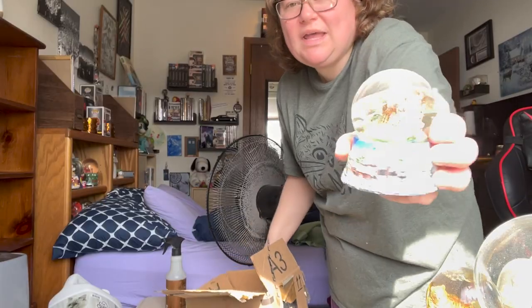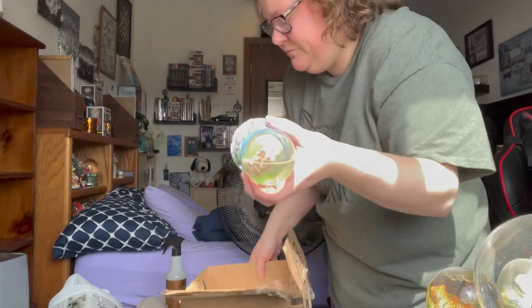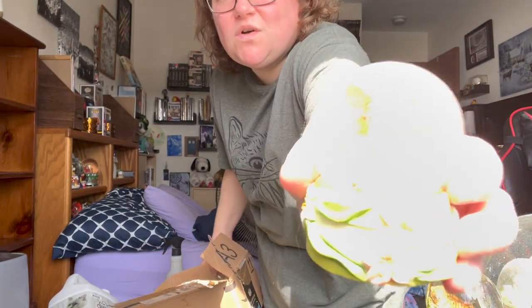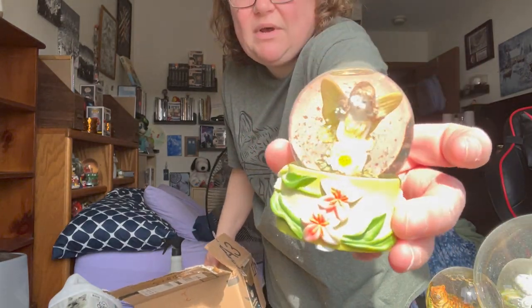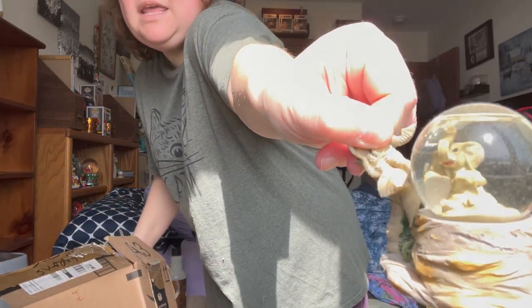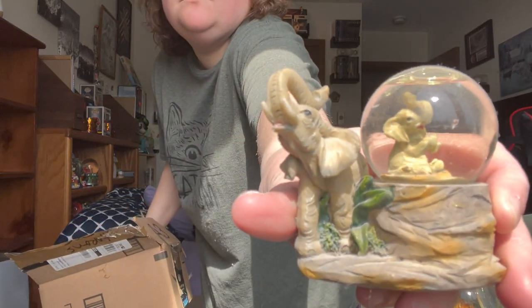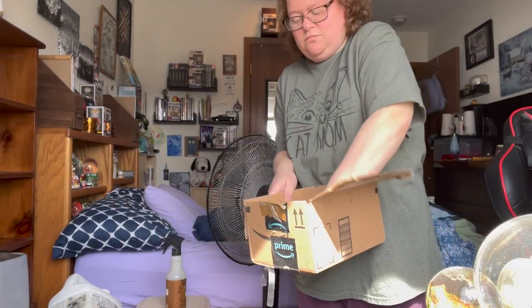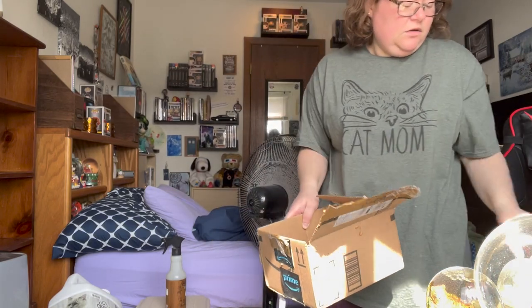Like, this one's from Bolt Castle, and I love it, but it's coming apart. So, these are some of the dollar store ones. They just don't need. This one's still in pretty good condition, so I might ask my mom if she wants that one, because she likes fairies. As much as I love the elephant one, I just don't need it. I'm getting rid of all of the plastic ones from places I visited or ones that people have sent me, because they're just not in good condition, and I don't need them anymore.